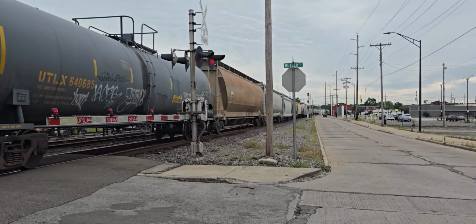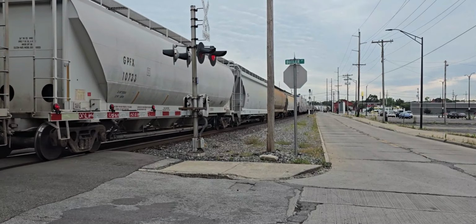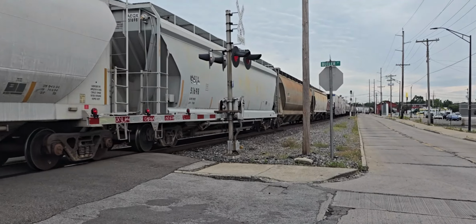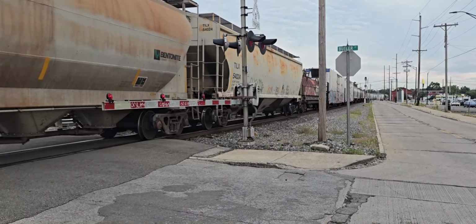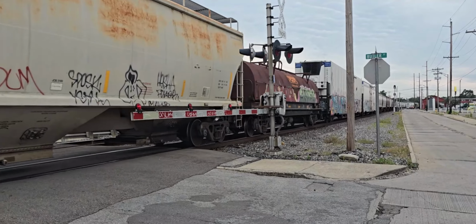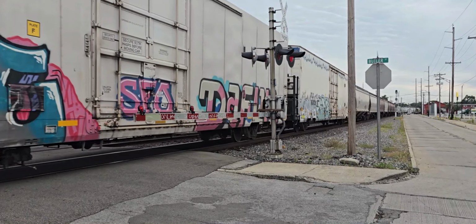I cannot state enough how good it feels out here. It's not even 80 degrees. We've got cloud cover. It feels so good after putting up with that heat for over a week. Oh, yeah.